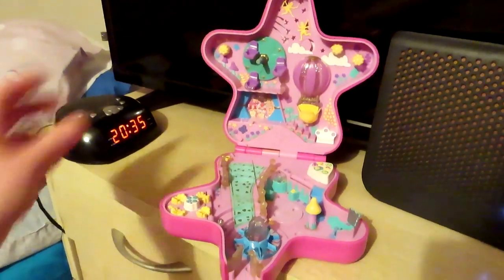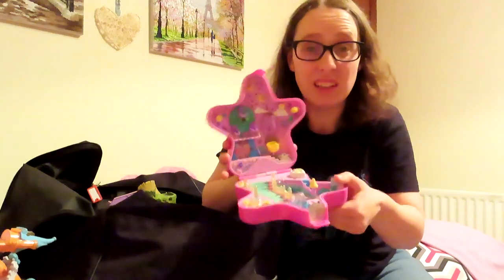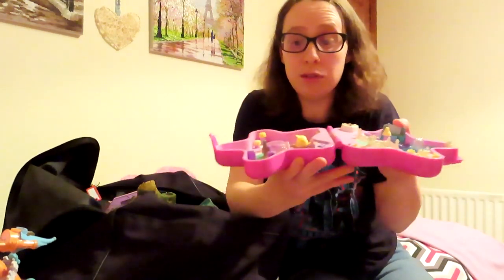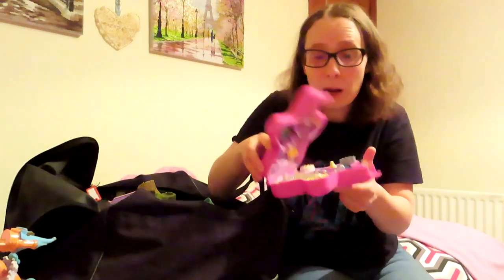When I was a kid, I would put so many Polly Pocket figures in here, whether it was like this or flat. This is like a really cool school, I would say.